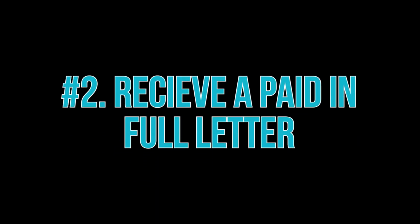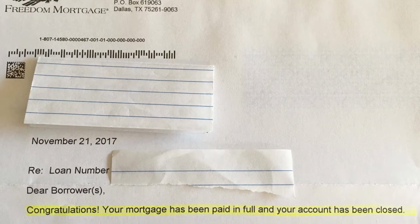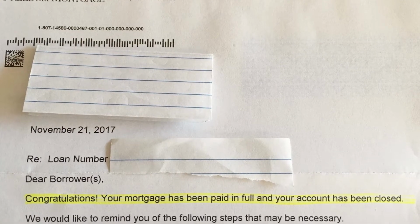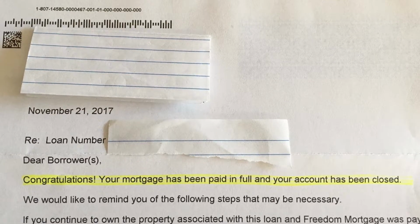Number two, receive a paid in full letter. Your lender should send you a paid in full letter after receiving your final payment. The letter is simple and it states that you've satisfied your obligation and don't owe any more money. Keep this letter, as it can help if the credit bureaus don't update your credit report with the correct information.